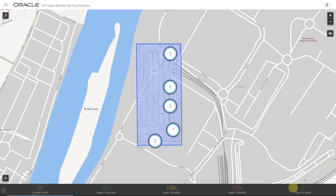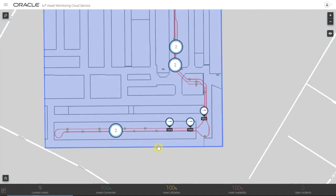There is currently no incident, and we can zoom in to see the detail of the AGVs, and then we can see each AGV by number. So they're numbered and identified by number, and we can see the AGV. So the track is in red, and the little green flags are the RFID tags marking the track of the AGV train.